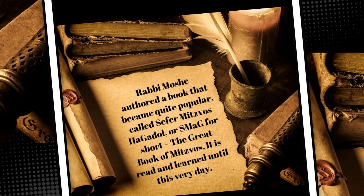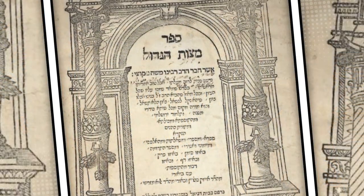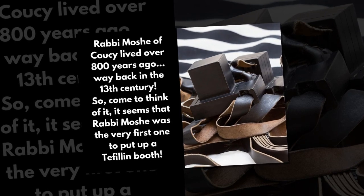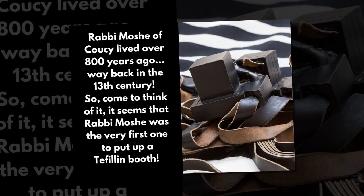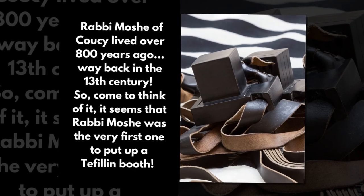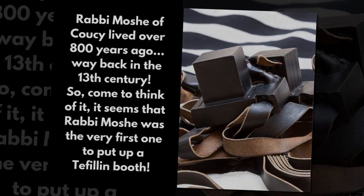And how do we know this story? That's a great question. It's all there in his book. Oh, and one more thing. Rabbi Moshe of Coucy lived over 800 years ago, way back in the 13th century. So, come to think of it, it seems that Rabbi Moshe was the very first one to put up a tefillin booth. I never knew that. So interesting.